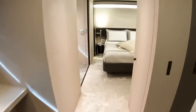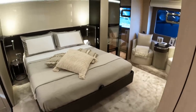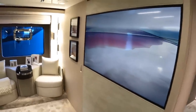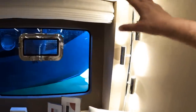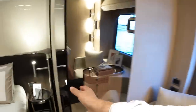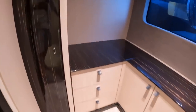And as we carry on back, big storage area there, and then a lovely owner's cabin here. Look at this. Just magnificent. I love these little chairs over here. They're fabulous. You've got the TV flush mounted. Some very funky lighting. Love this. And then, of course, the big hull windows. The rectangular silver section is an opening section for ventilation. And over here, walk-in wardrobe. How nice is that?